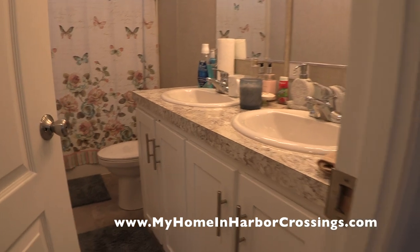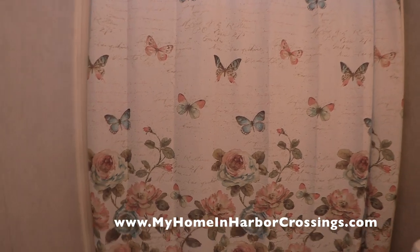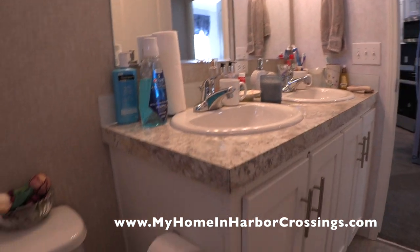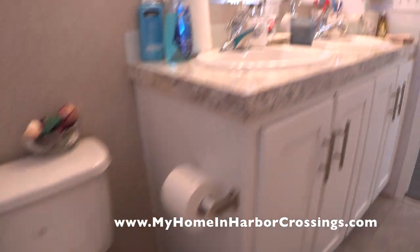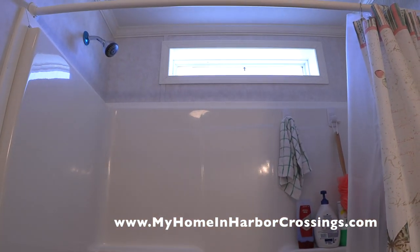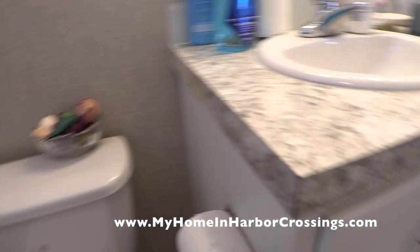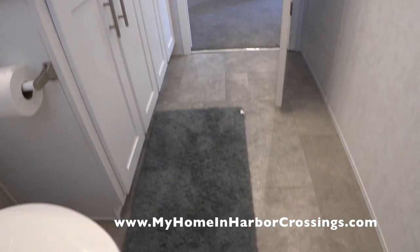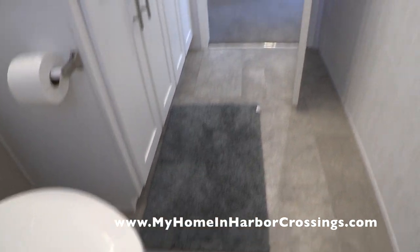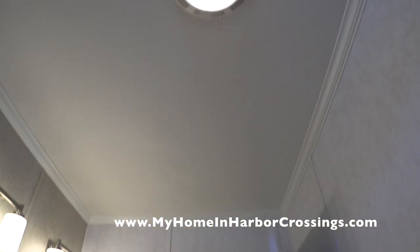This is the hall bath with double sinks, porcelain sinks, the commode, and the one-piece fiberglass bathtub. You've got a transom window above. Vinyl flooring in the bathroom. And your fan above you.